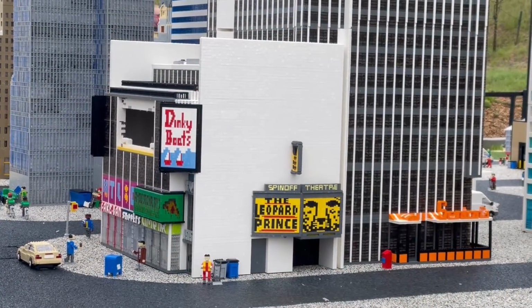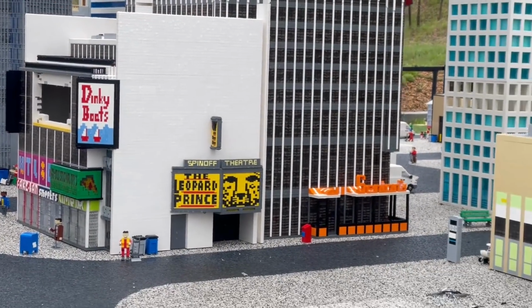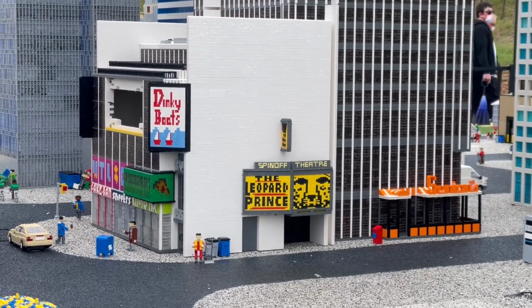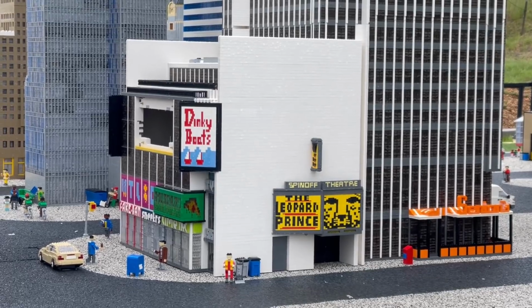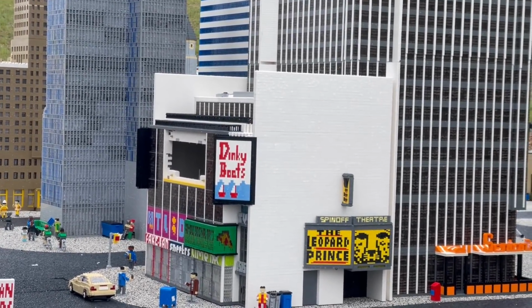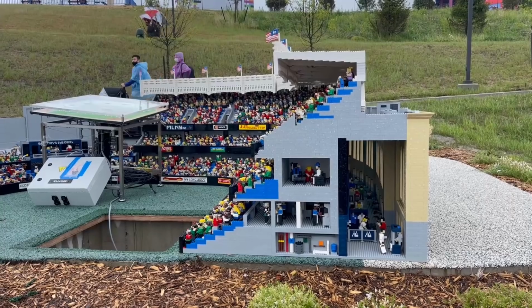Officially found my favorite part of all of this, because that's supposed to be Juniors and it's called Seniors. That's supposed to be the Lion King, and it's the Leopard Prince. Kinky Boots is Dinky Boots. This wins hands down. Made it over to the Bronx.